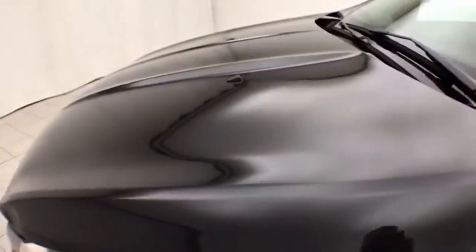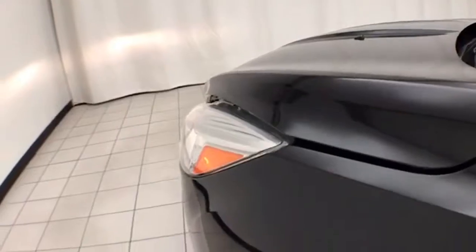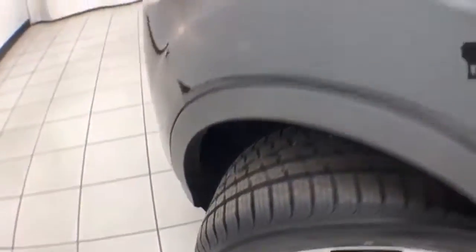EPA fuel economy estimates. An average of 23 miles to the gallon in the city, average of 32 on the highway. And ready to go with new brakes and new tires.